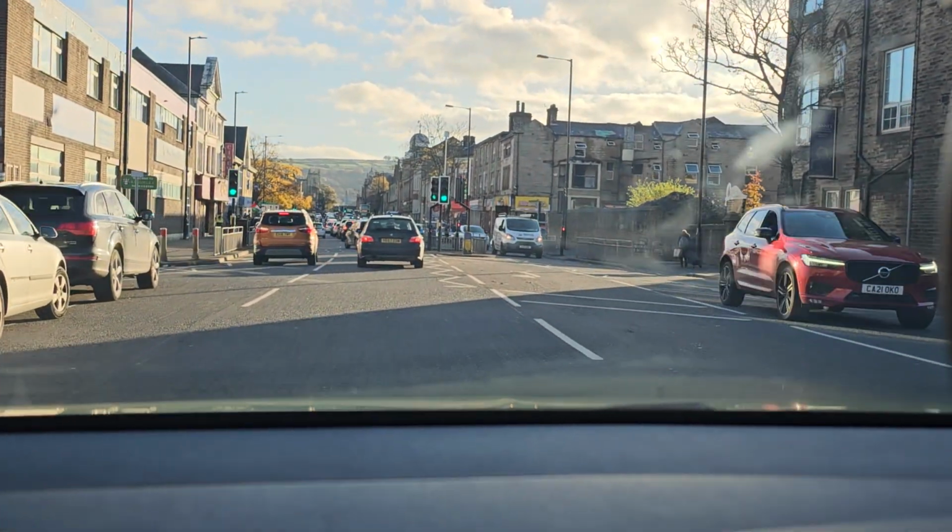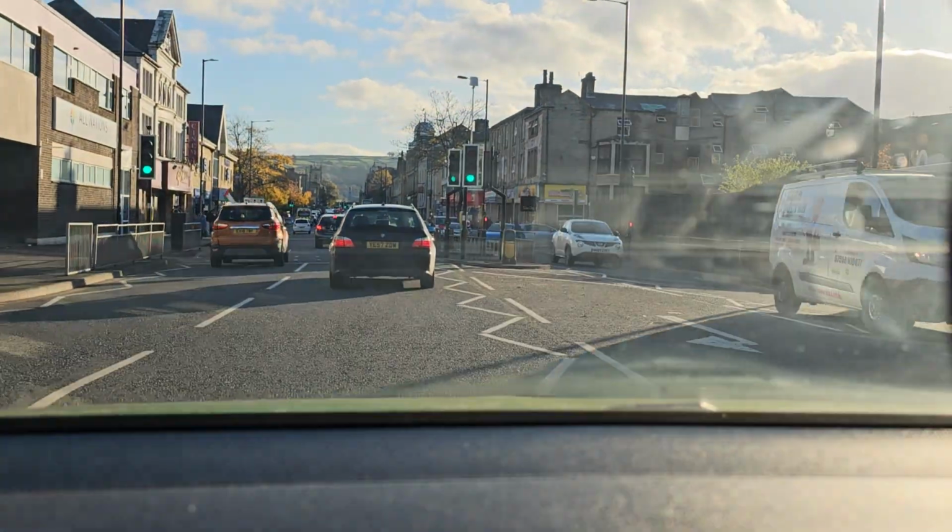Now what happens with the left lane is, the problem is the lot of parked cars on your left lane.